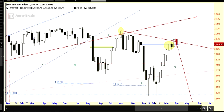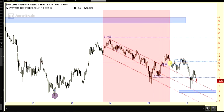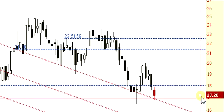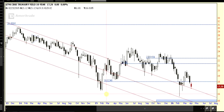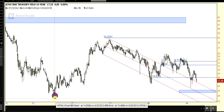let's look at yields. Yields continue to confound me, but that's what the market does. So not much you can do about that except, at some point, admit you're wrong. But we still have the potential for this to come down into here, as long as it doesn't take out this previous low from 2014, I think. Let me take a look at that, whenever that was. I'm sorry, 2012. So the 2012 low was 1.315.